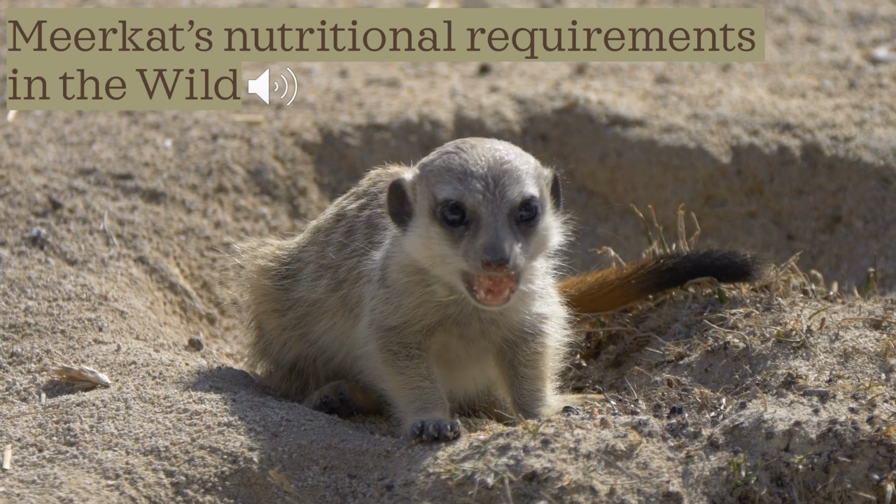Meerkats forage for their food by scavenging their territory for any insects nearby, using their front claws to dig the ground and catch any insects. One meerkat will always be on lookout for any potential danger while the rest of the mob scavenge and eat.